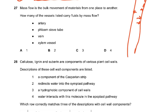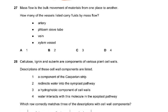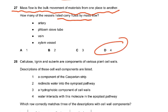Then coming to question number 27. Mass flow is the bulk movement of materials from one place to another. How many of the vessels listed carry fluids by mass flow? Artery, phloem sieve tube, vein, xylem vessel. All of them carry fluid by bulk flow. So artery also, phloem also, xylem also, and vein also. That is why the answer is D.